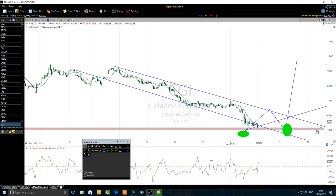But remember, if it goes below $5.07, I'm not interested to sell it. Other traders may sell it because it's below that key level.